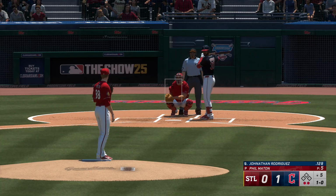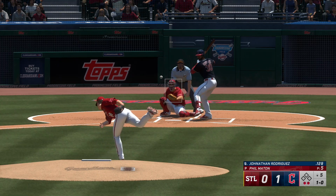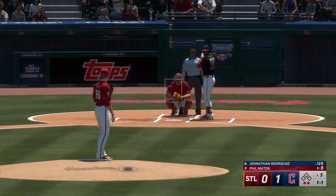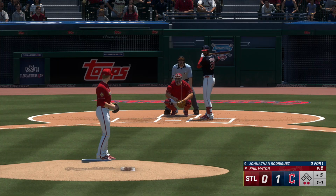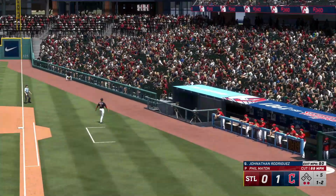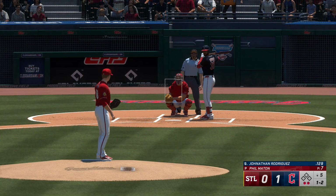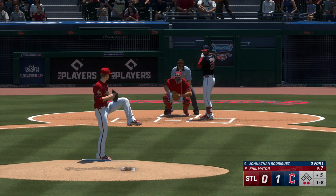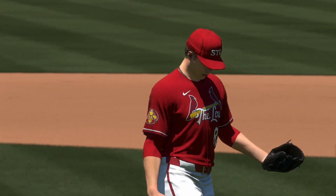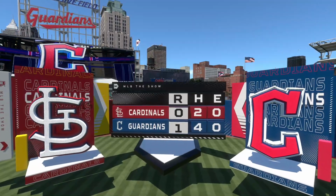Rodriguez in the box here lets that one go for a ball. And that one wrapped foul. Pop foul out of play off to the right. And down on strikes. And good work there as he gets a 1-2-3. Offense held in check there. 5 innings complete. It's the Guardians 1 and the Cardinals nothing.